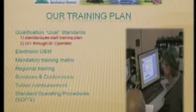And mostly RLPs, student interns, do very well at the interview process. So I tell them, don't look at it as just putting in your time. Use it to gain some valuable experience and knowledge. So let's go back to what I'm doing at my plant with our operators.